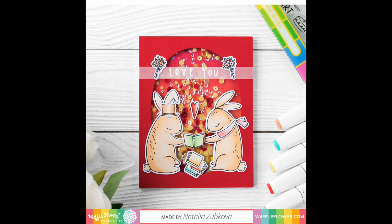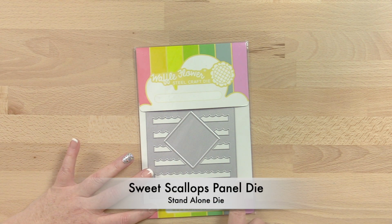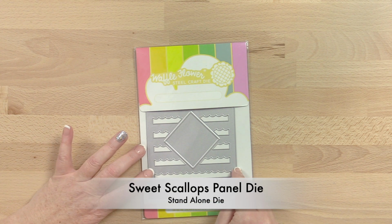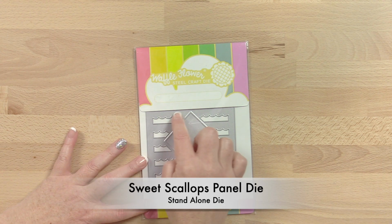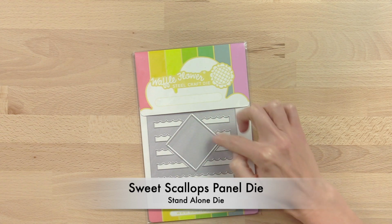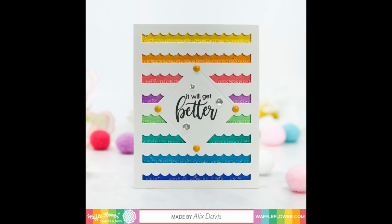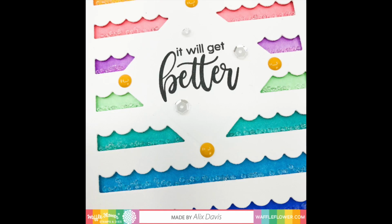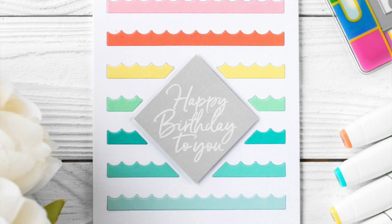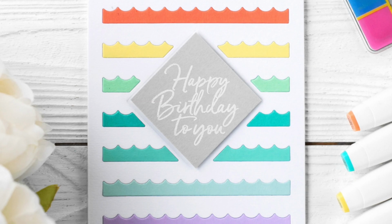I love Natalia's bright colors, and it's so fun that it's a shaker card as well. I love how the Sweet Scallops panel die cuts a 4 1/4 by 5 1/2 inch panel with all these adorable scallops inside. It even has a spot for your sentiment to go, and it debosses a frame around it, which really sets it off. I love how Alex made her rainbow with a fun blended background and then turned this card into a shaker with some clear beads. I love Natalia's colorful inlay die cutting and how she popped up the sentiment.